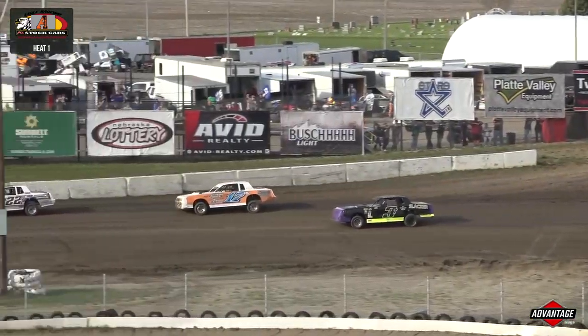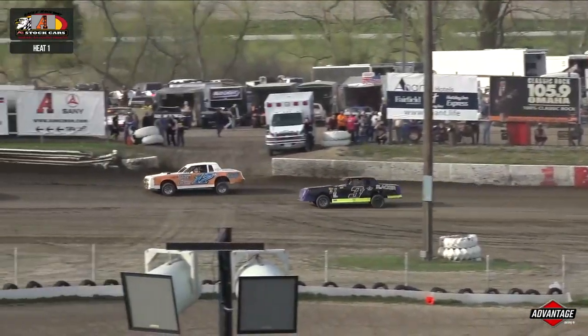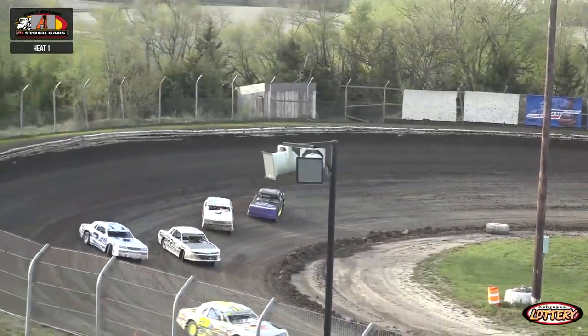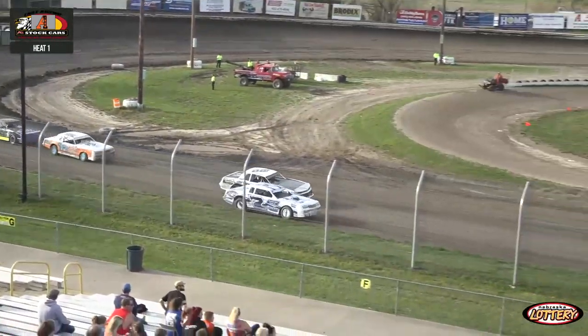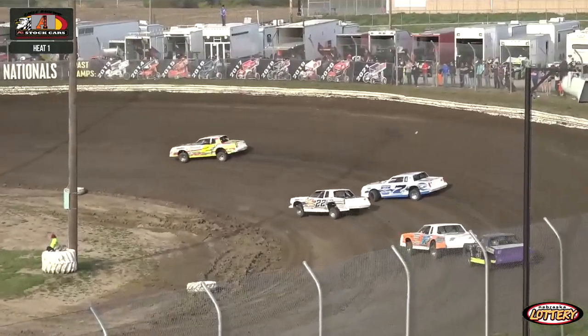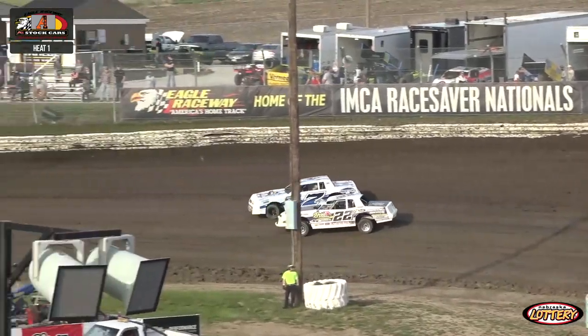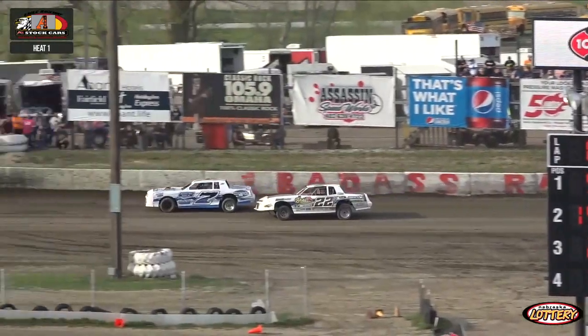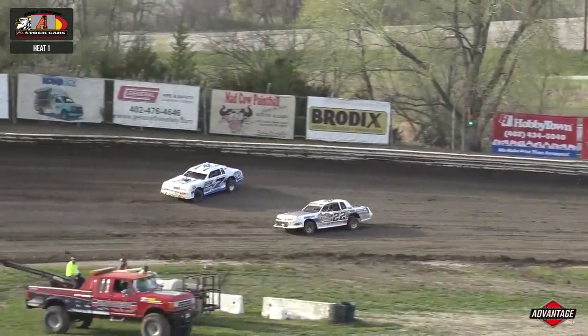Nate Thompson takes a look to the inside of Patterson as well. Thompson running double duty again tonight. I believe he'll be in the modified a little bit later. But up front, Matt Boucher still your leader as Kyle Vanover starting to reel him in. The top two have pulled away. Meanwhile, Stutzman now looks to the inside of Ruzinger. Off of turn number two, good side-by-side battle for fourth and fifth.